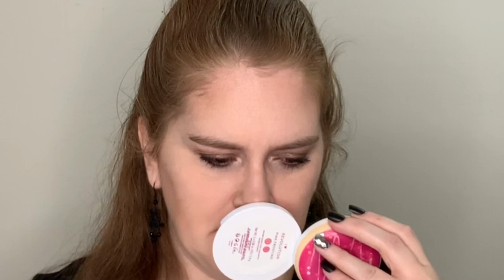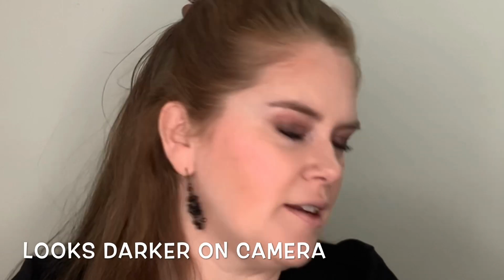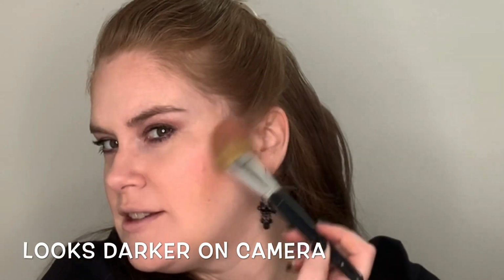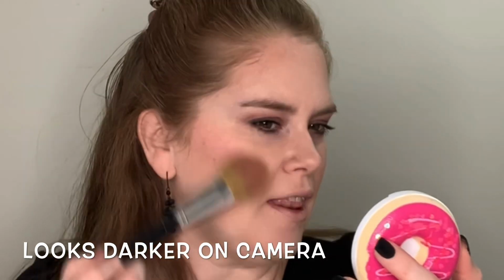And there is just kind of an overall sweet smell. And I'm gonna use this shade over here. That's really pretty. It doesn't say that it's like a highlight or anything, but there is a little bit, I'd say, of shimmer in it. Not overly, but I feel like it's kind of a blush highlight kind of thing.